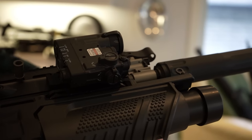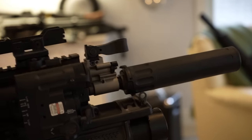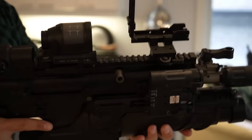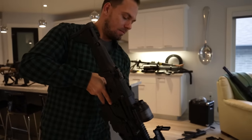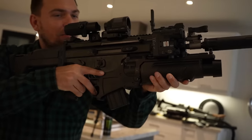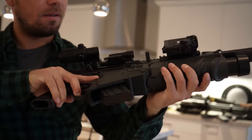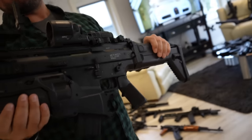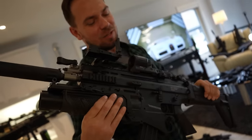D-Bal A2, I believe. And I don't know the name of the suppressor. This is the actual EGLM-specific launcher sight, actually supplied by Eva. Thank you. This is a pretty cool gun. Very heavy, pretty useless. This is a gun my 10-year-old self would have built.